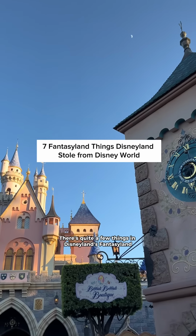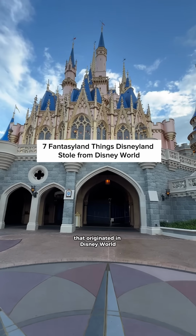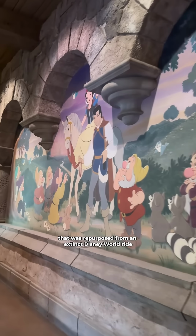There's quite a few things in Disneyland's Fantasyland that originated in Disney World. And there's even a piece that was repurposed from an extinct Disney World ride. So obviously Disneyland was the very first Disney park. But after operating for several decades, these rides started to show their age.